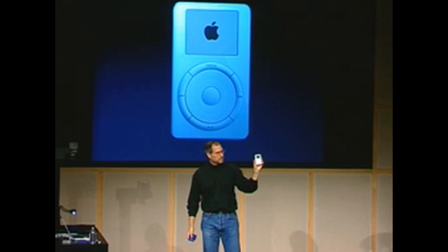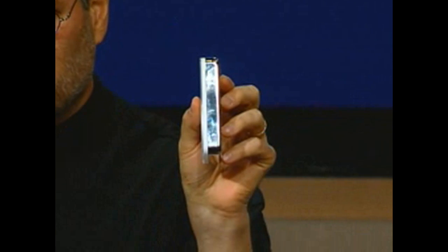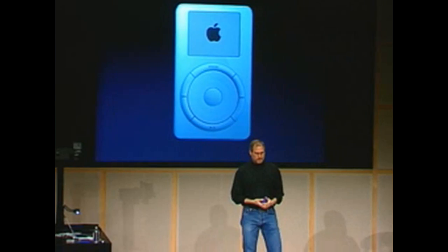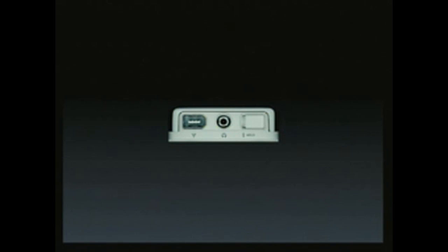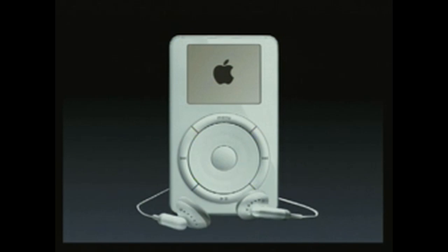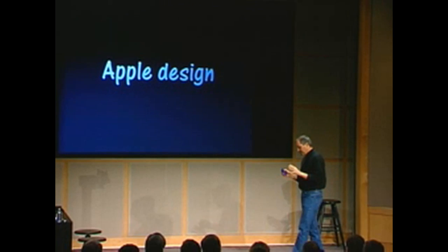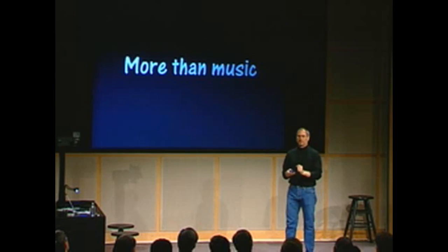So, this amazing little device holds 1,000 songs, and it goes right in my pocket. This is the top of iPod. You can see the two connectors, a FireWire connector, which supplies both the music and the power, a headphone jack, and a hold button. So that's iPod, and we ship it with a wonderful set of earbud headphones. Amazing Apple design. Now, 1,000 songs is mind-blowing, but iPod's even more than music.